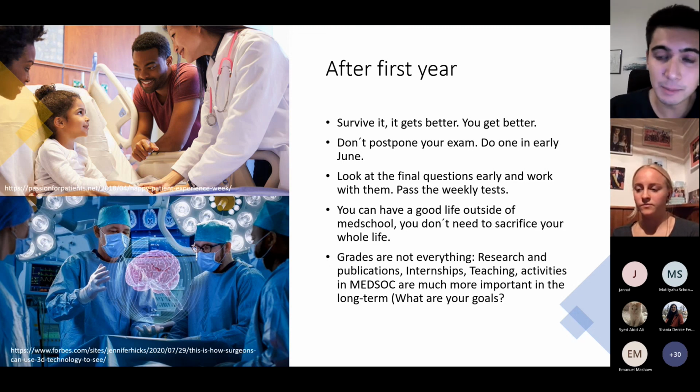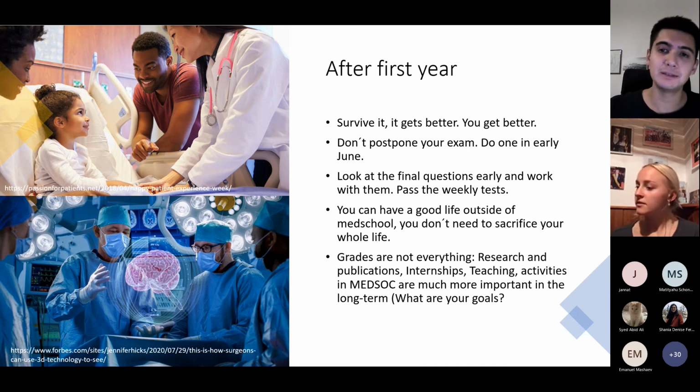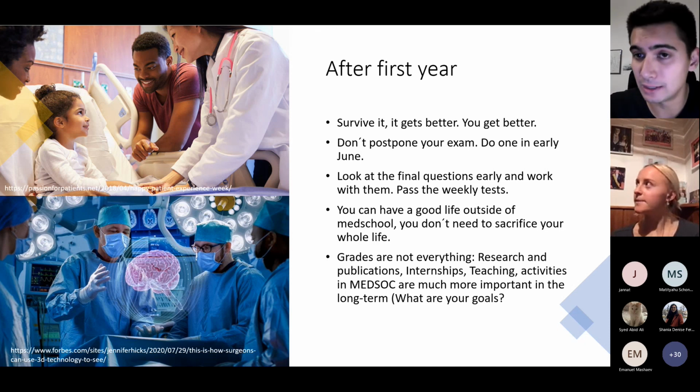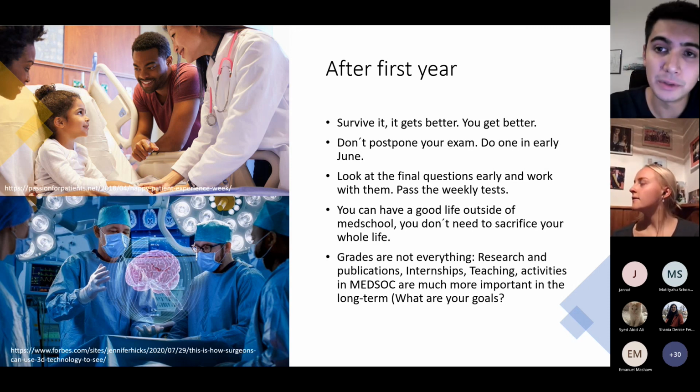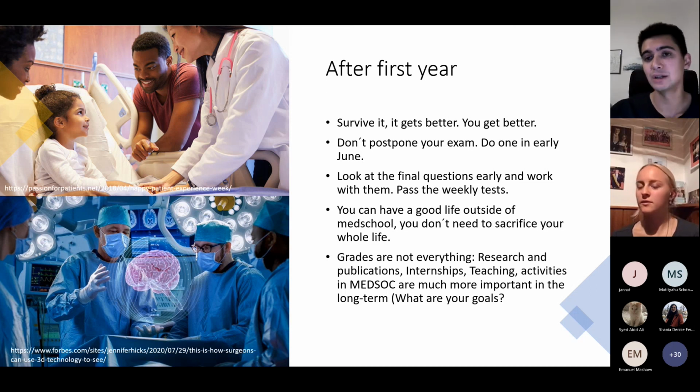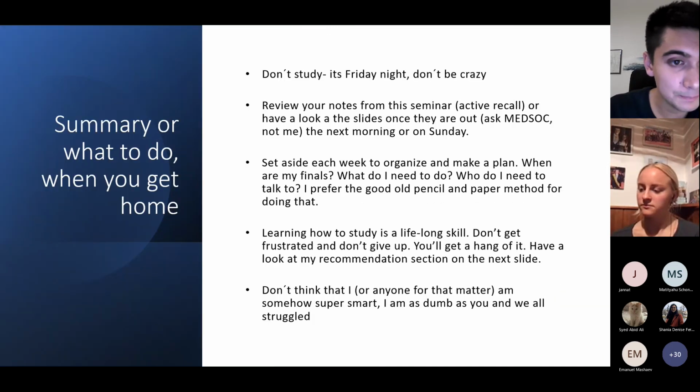Internships in the places where you want to work are very important. Teaching activities, all those extracurricular things are at the end much more important than the actual grades. So also don't be frustrated when you get a C or B in the final exam. That's not what is defining you, and it's not what's going to make or break your job application later on. But I think that's all I want to say with that point.